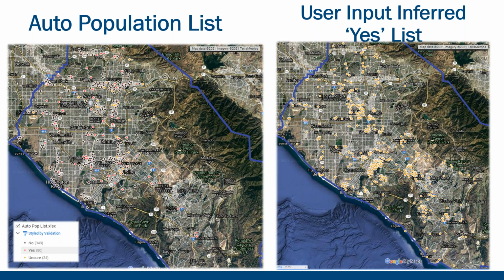So on this slide, we have the map on the left, which shows the validation results that were on the previous slide. And on the right, a map that was created using the user input feature. And these are sites that were inferred to have a tower by the model. And you can see that the spatial distribution of these points are pretty similar. The user input list actually identified a bit more in southern Orange County, but in general, the distribution was pretty similar. And MODOC worked with Maureen Erbeznik on this to create our user input list. And on the next slide, she'll speak a bit about how you can build that list. Next slide, please.